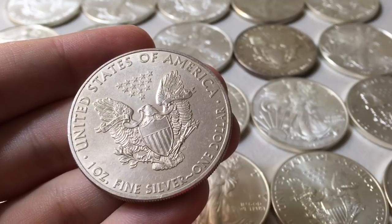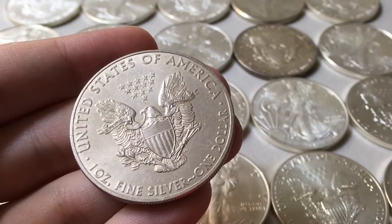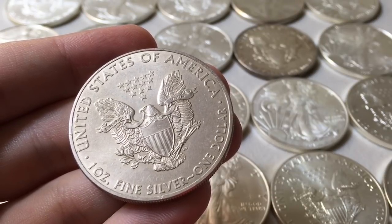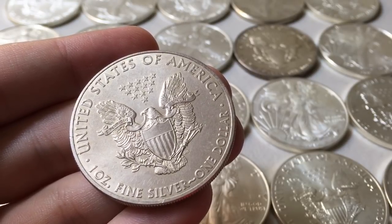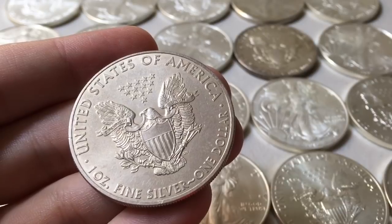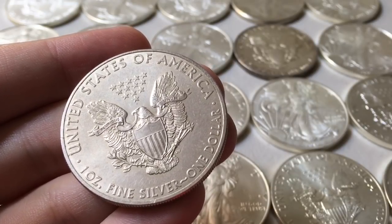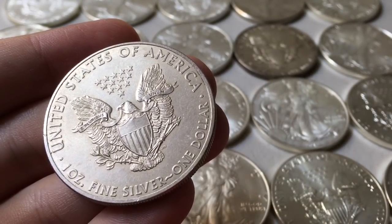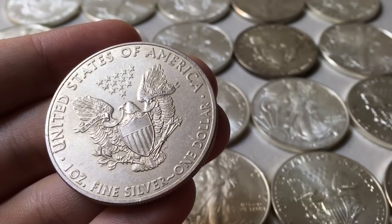But if the 2021 American Silver Eagle ends up having a microchip in it, I'll be honest, I will no longer be stacking Silver Eagles. Well, I'll be stacking Silver Eagles if and when I can, but pre-2021, I will not be stacking any silver with microchips. I will not be stacking any silver that has any type of tracking device inside of it. It doesn't sound very smart to me.